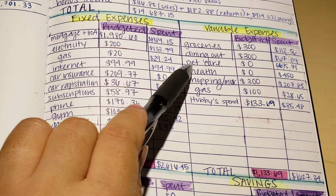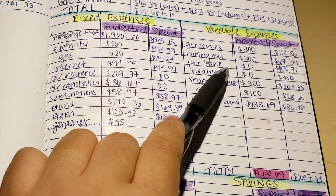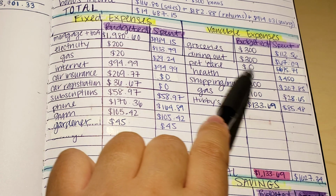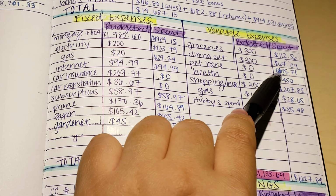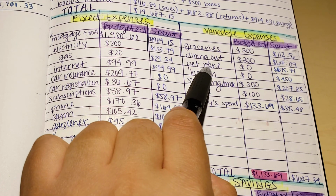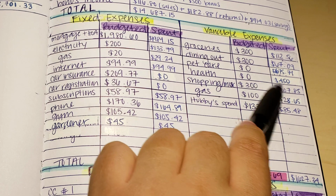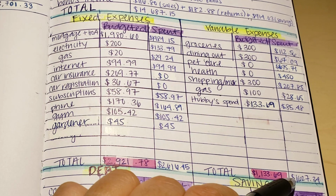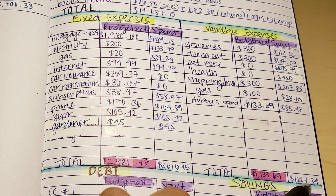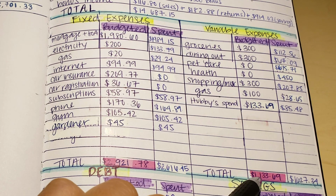$1,133.69. The pet care and healthcare were obviously things I didn't budget for this month, and I made the mistake of not budgeting for that. So it's definitely been a lesson learned. So I didn't have any budget money for that. And that ended up turning out to be $675.71 just for pet care alone, mostly for pet insurance, and then $450 for therapy appointments. So my actual spending for my variable expenses came out to be $1,627.34. So this is quite a bit over from what I budgeted for.